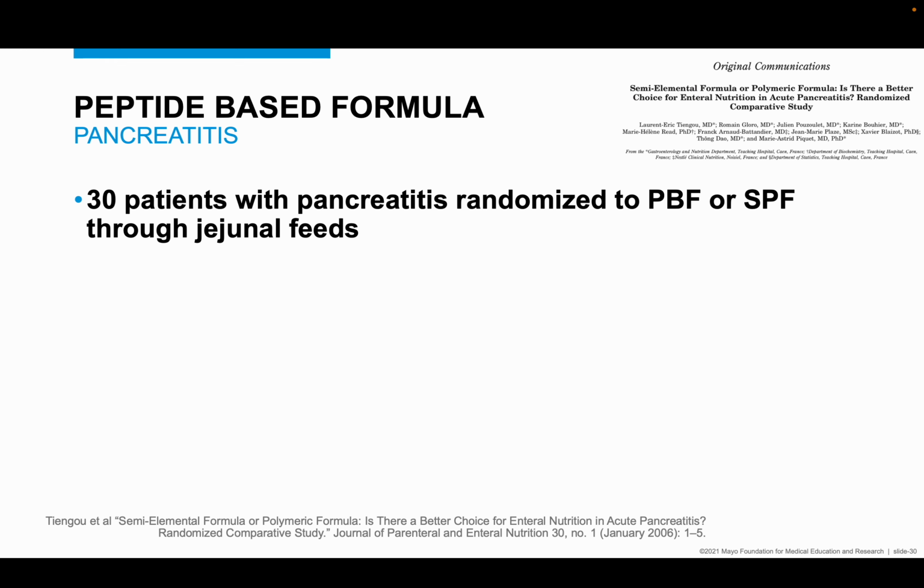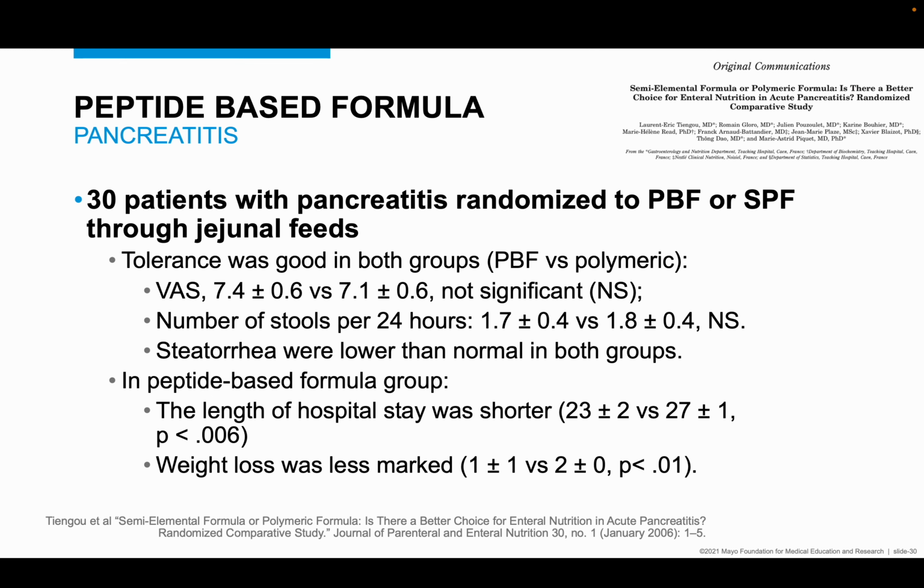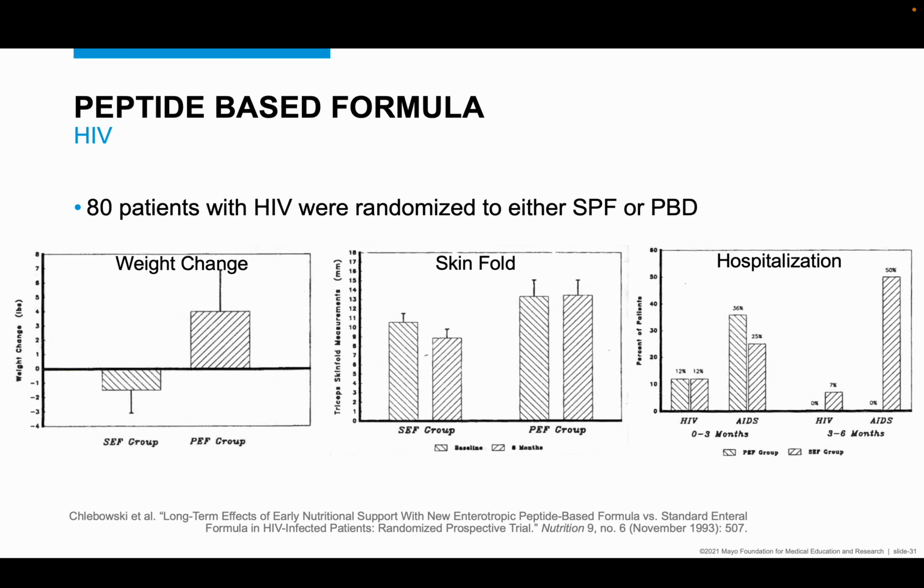But what about compared to standard polymeric formulas, right? In this case, 30 patients, pancreatitis, randomized to either peptide-based or standard polymeric formulas, both through jejunal feeds. And you can see overall tolerance was pretty good for both of them, right? But the big difference was in the length of hospital stay. Much shorter for the peptide-based formula compared to the standard polymeric formula, right? Weight loss was also much less in the peptide-based formula compared to the standard polymeric.